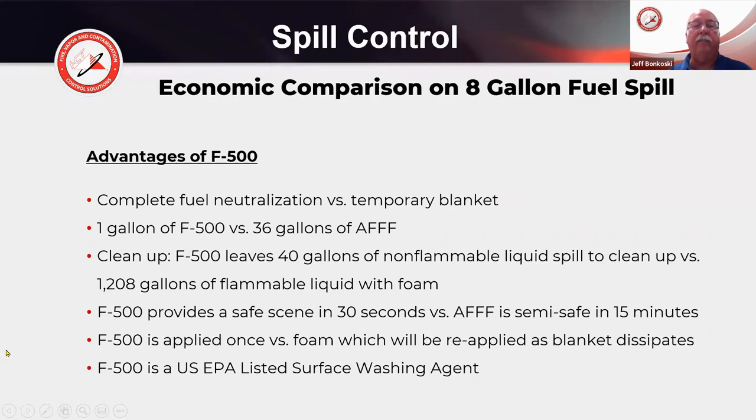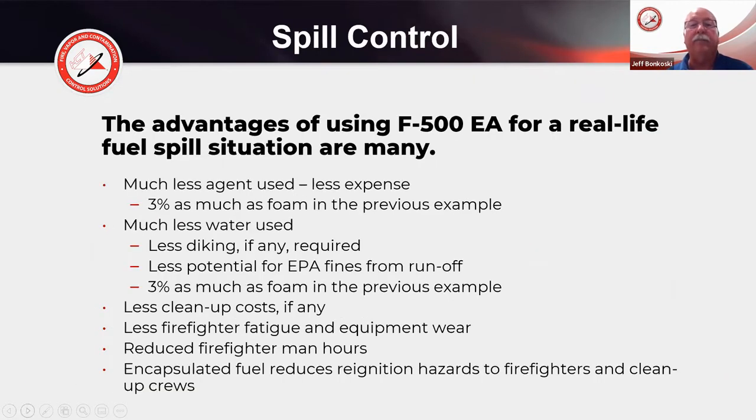And as I said previously, it is on the US EPA list as a surface washing agent. So it needs much less agent. So there's a cost savings. When I go back to that tire fire that you saw at Gila River, Arizona, that one pile versus all of the different piles of tires that they had, that evacuation, much less water.